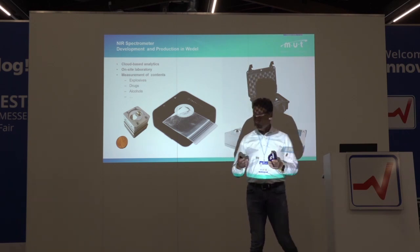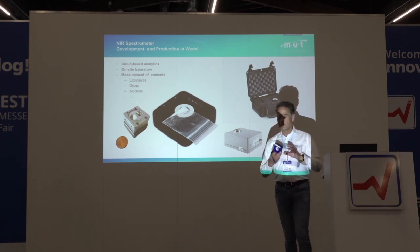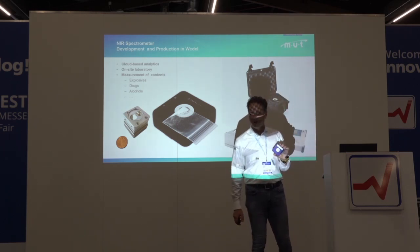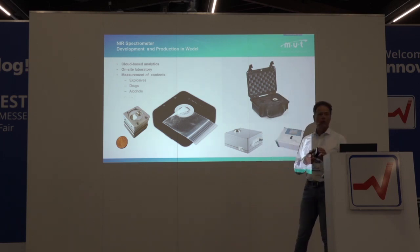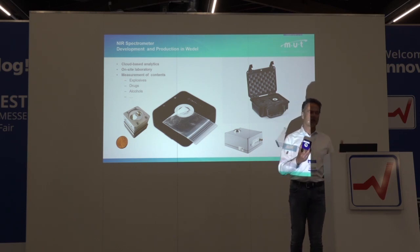For example, like you see here in a box for the police enforcement to check for drugs if they make a traffic control. Or since recently, at least in Germany, you can use it to control the THC content of your green plants that you are now allowed to keep three pieces of on your balcony. It could also be equipped with models for textile identification to differentiate between different kinds of natural or artificial textiles.